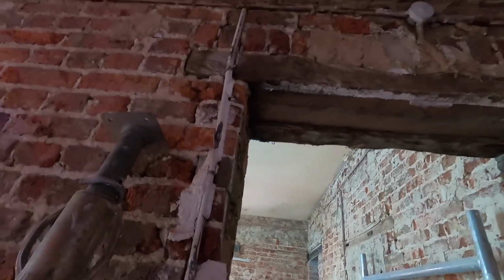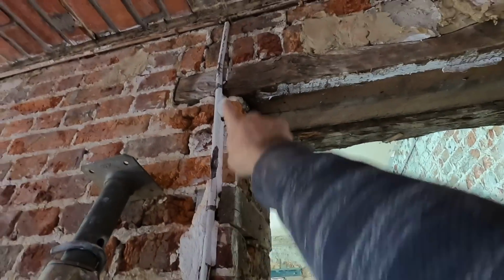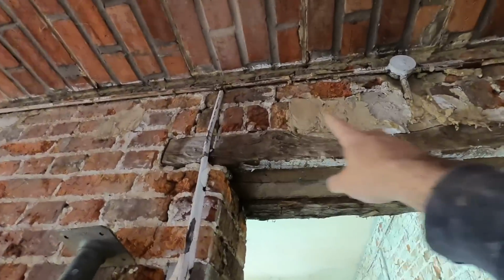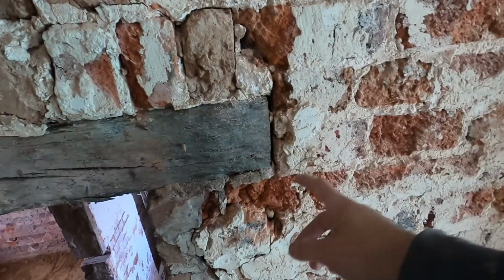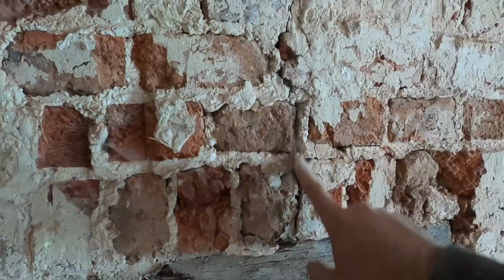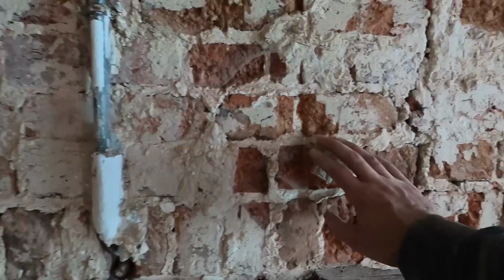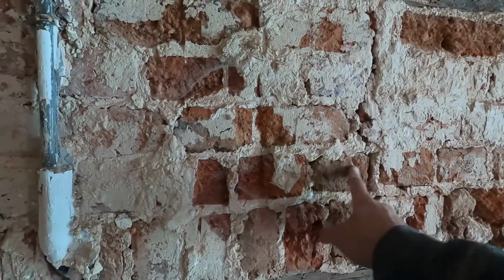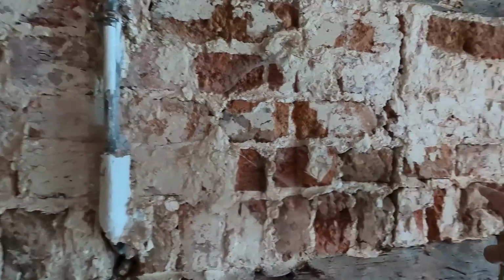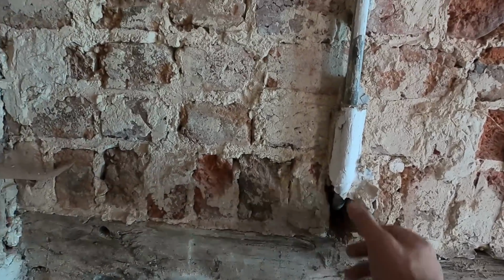Yeah, I want to do that because here you can see this crack and loose brick, so I need to rework it a little bit, and also on top. The same situation. Here is a crack, and also here are loose bricks, and another crack here. So yeah, I need to partially replace these bricks. So let's do that.